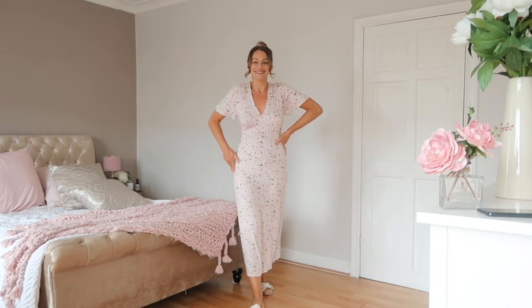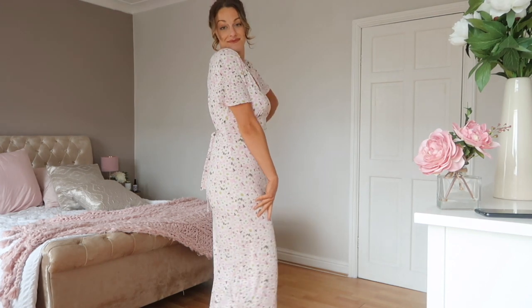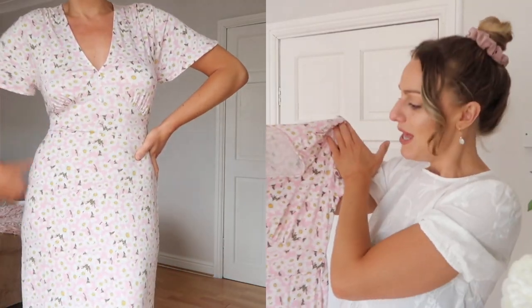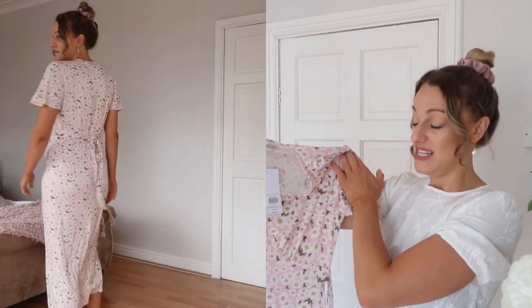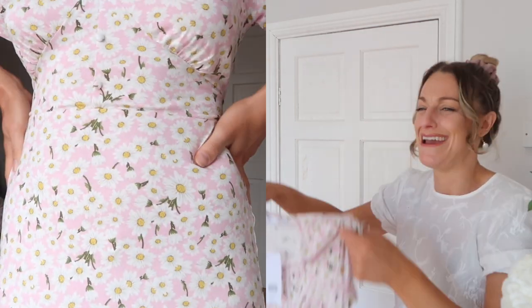You could literally wear this around the house, but you could also wear it to your friend's house, around the garden, up at the pub, or shopping. It's just super versatile. I don't necessarily think I'd wear this one at night, but you could definitely wear it to a barbecue, and you could maybe even dress it up for date night. I don't know if I'd wear it for much else, but I think that's enough reasons to wear it, if you ask me.